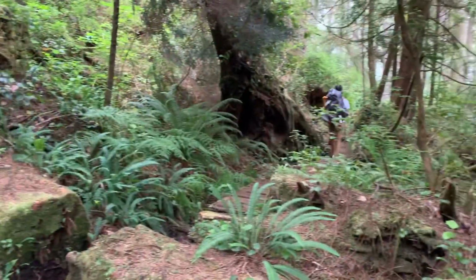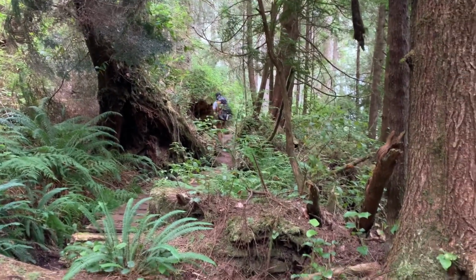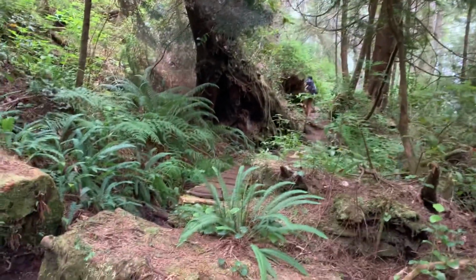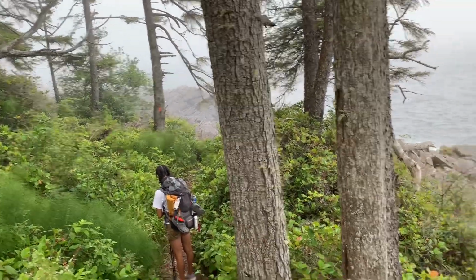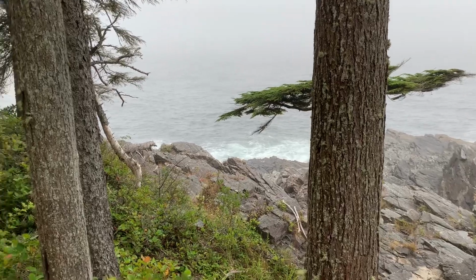This is a little over 2 hours into our journey. A little over halfway to our overnight camping site at Payzant Creek. Some more gorgeous ocean views with the fog setting in and it getting a lot chillier.